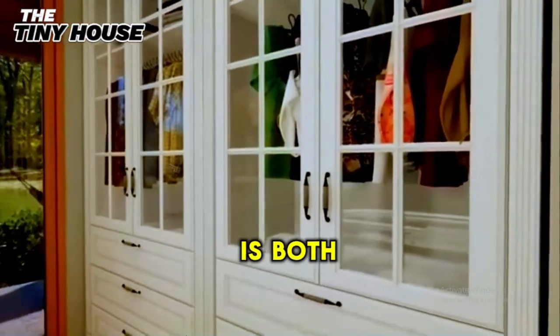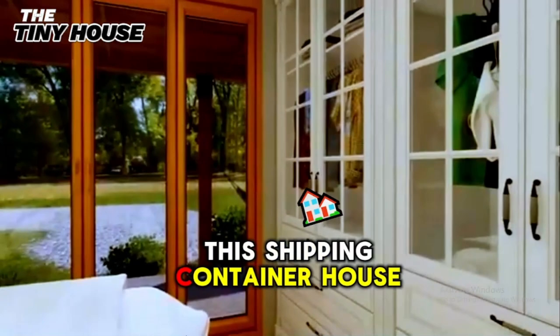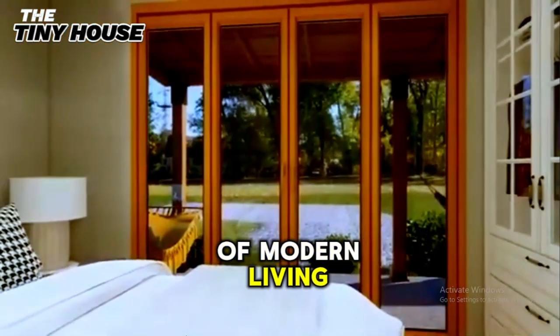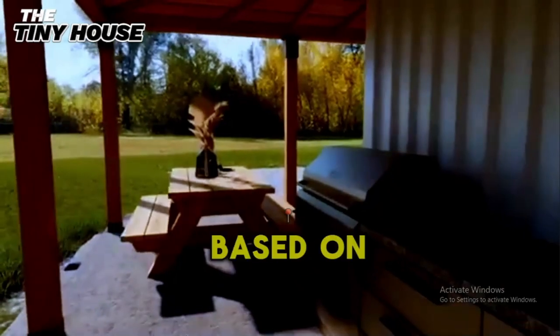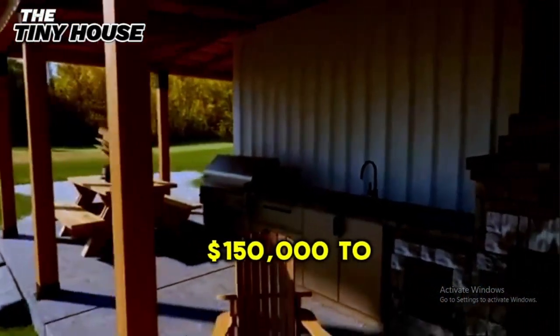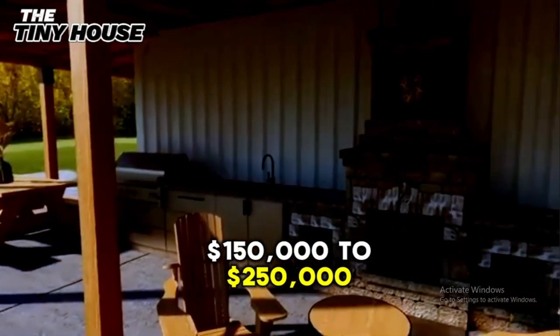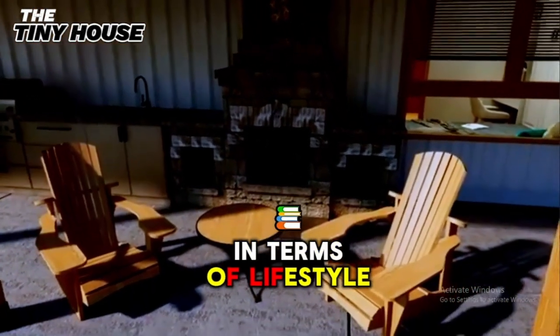With a design that is both innovative and timeless, this shipping container house offers a unique blend of modern living and natural beauty. The estimated cost of such a home can vary based on location and finishes, but typically ranges from $150,000 to $250,000, a worthy investment for a home that offers so much in terms of lifestyle and comfort.